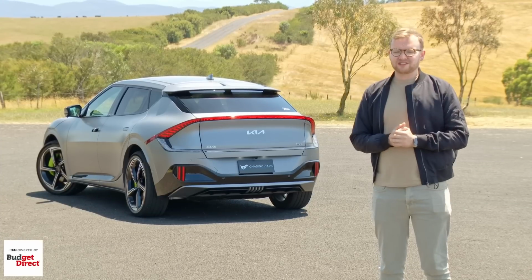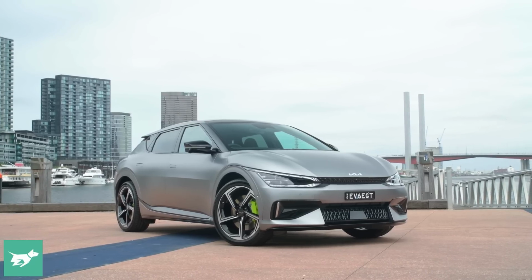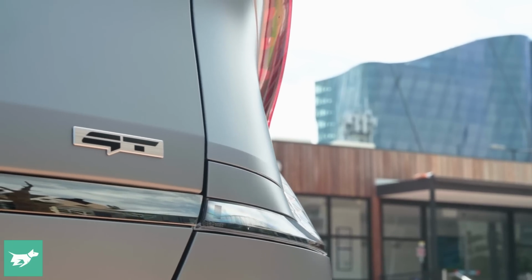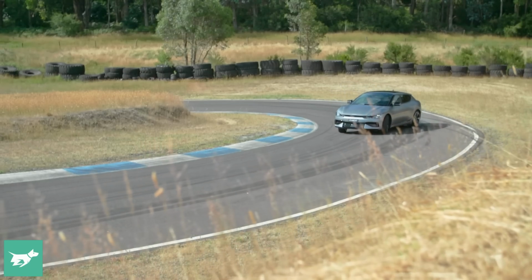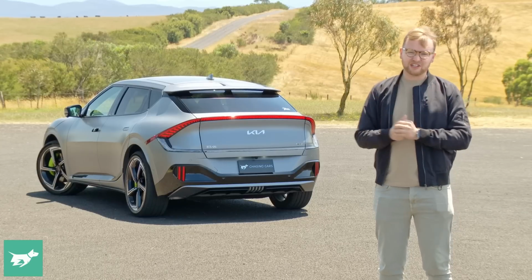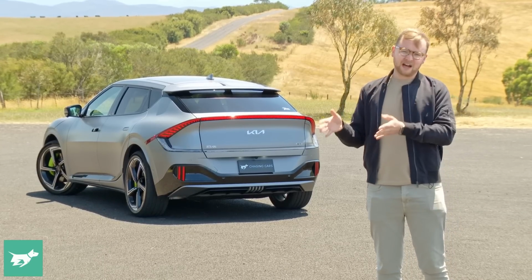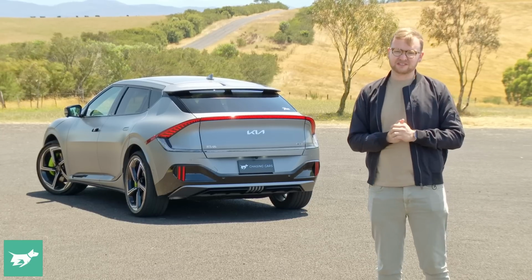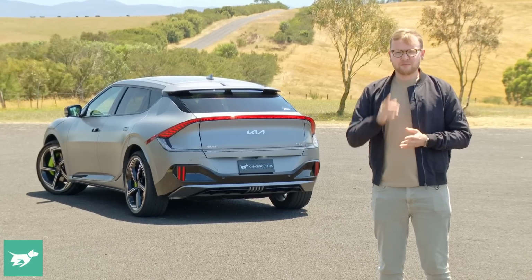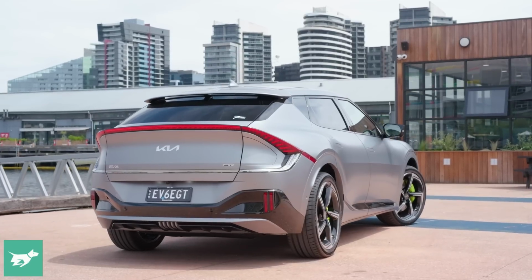So those are my impressions of the new Kia EV6 GT. My favorite part about this car is, much like the Porsche Taycan, the EV6 GT stands alone as a great performance car, electric or not. If this thing had a petrol engine in it, we'd just be as enamored with it. But of course, with that high output rear motor, the bigger front motor as well, it's capable of some pretty astonishing performance figures.